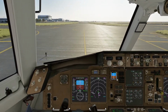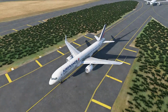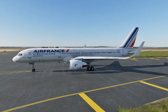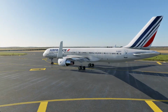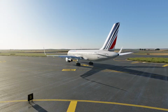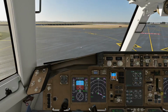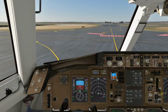All right, let's slow it down a little bit. And here's our turn. You gotta love the shape of the 757. Really nice aircraft. Overall, it looks okay. If you can ignore the bad texturing on the aircraft overall, I think still a very enjoyable aircraft. Let's take taxiway Delta here to our runway.